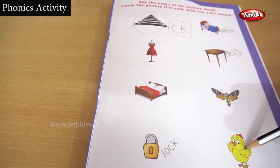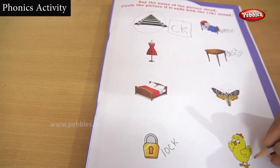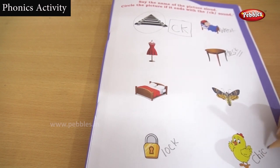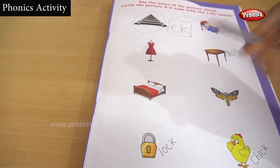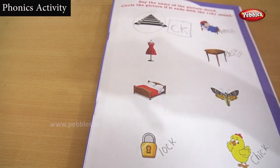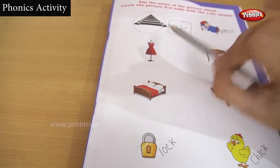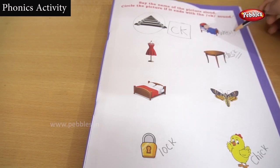What is this? Yes, this is chick. Are you hearing a CK sound? Yes, K. C-H-I-C-K, chick. Okay, children, listen carefully. We are seeing the pictures whose names have the CK sound. This is track, T-R-A-C-K. This is weak, having a K sound but not a CK sound.